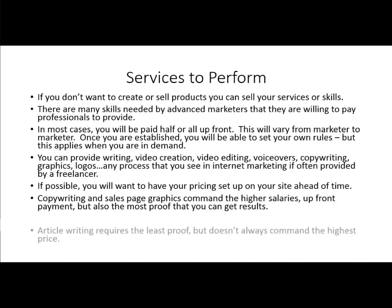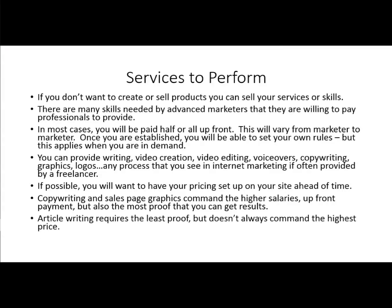to get paid instantly, but you do need to recognize that article writing requires the least amount of proof, but doesn't pay nearly as much upfront instantly as you're going to get if you are a copywriter or sales page, or you can create sales page graphics. So this means that the more skills that you develop, the more easily you're going to be able to get paid instantly, and you're going to be able to get paid up front.